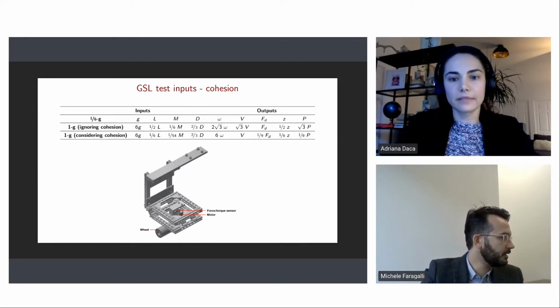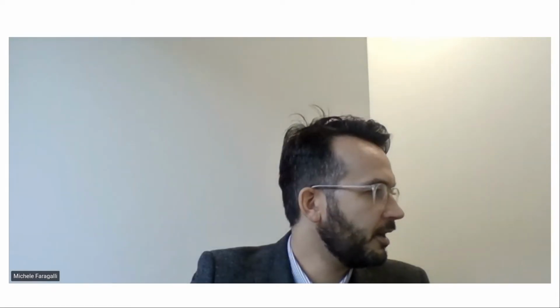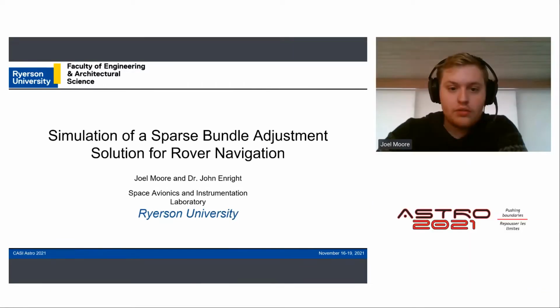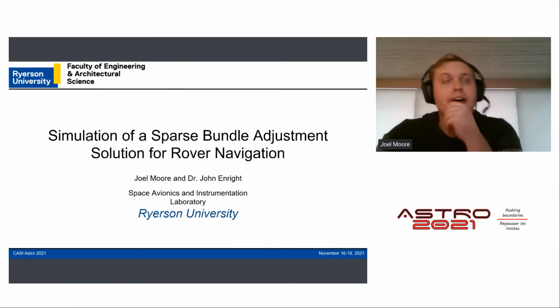Our next presenter is Joel Moore from Ryerson University. And the presentation is entitled Simulation of a Sparse Bundle Adjustment Solution for Rover Navigation. All right, I see you, Joel. If you could just bring up your screen, perfect. I will jump off. Take it away. Okay. You can still see my screen? Yep, looks good.